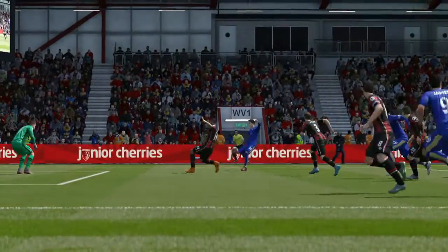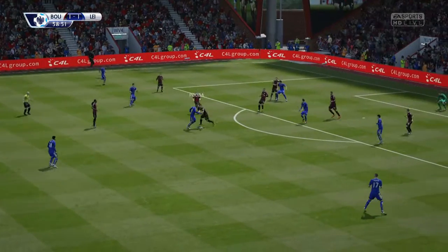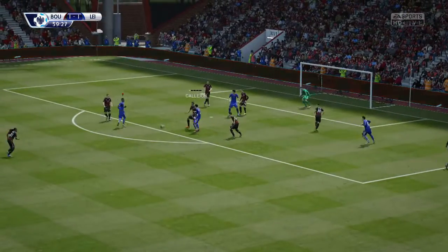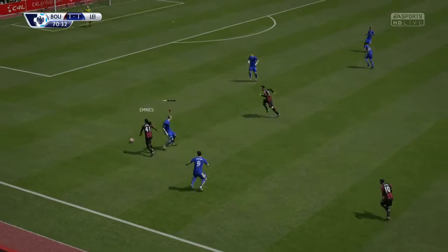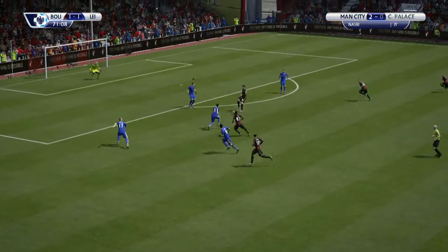Callejon, beautiful finish. He just kind of flicks it up with his first touch, and the volley into the back of the net is flawless right there. But now we're getting ourselves into the game. Callejon finds Pogba, and again taken down inside the box. I'm not 100% sure about that one, but it's debatable. It did look like it was a bit of a foul.